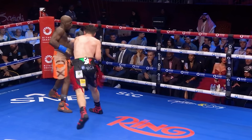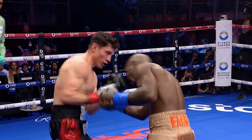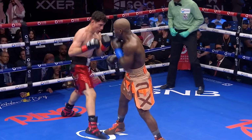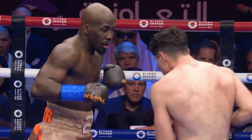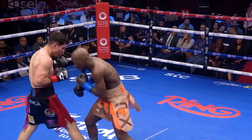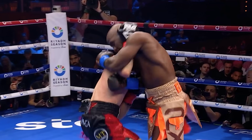See, in those situations, there are different types of defensive fighters. Nice left hand on the inside from Farmer. The body more. Tevin's rolling and catching these shots. He's going to hit you with 3. Oh, nice combination. Farmer just can't seem to get his wits back about him. It's his left hand there from Farmer. Speaking of spoilers, two left hands.